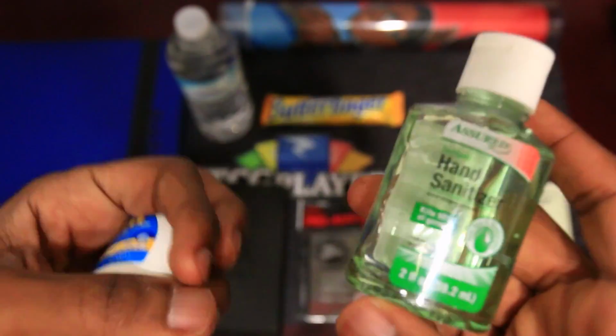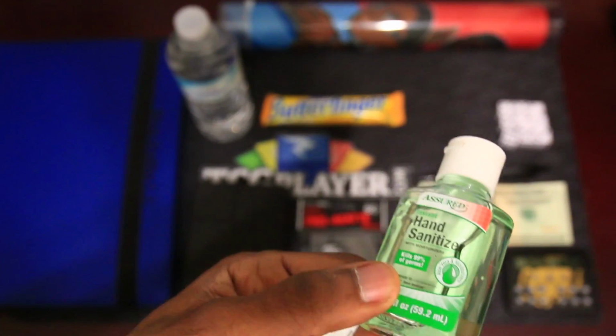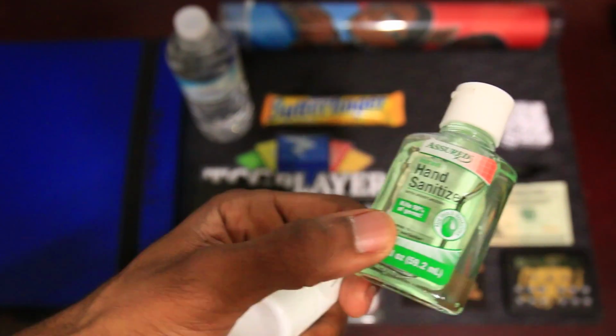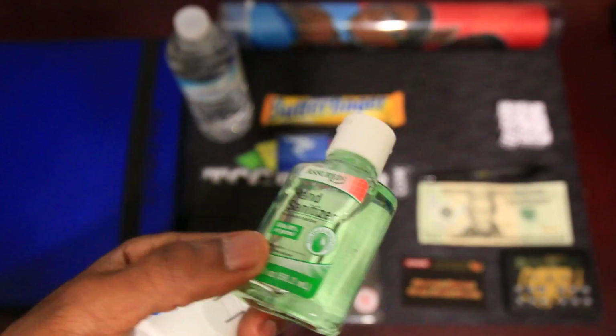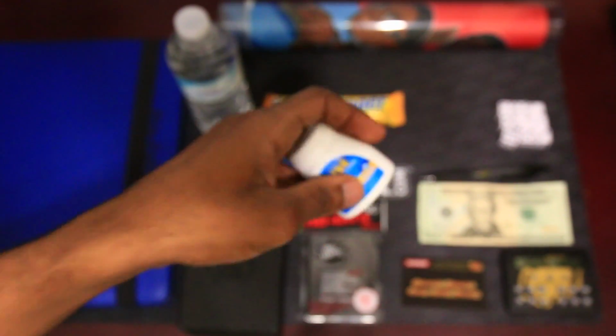Just little things. This is important because you're going to be shaking a lot of hands and trading through a lot of cards, and it always kind of sucks when you get back from an event and you're a little bit sick because you've been around so many people and germs spread fast. And you might get a headache at an event, so this type of thing can be really useful.